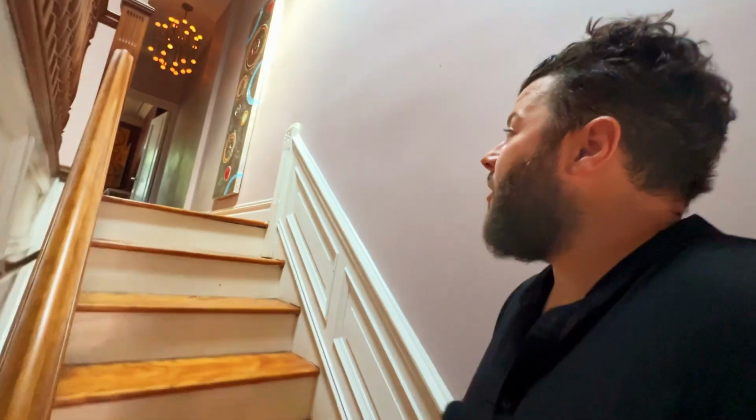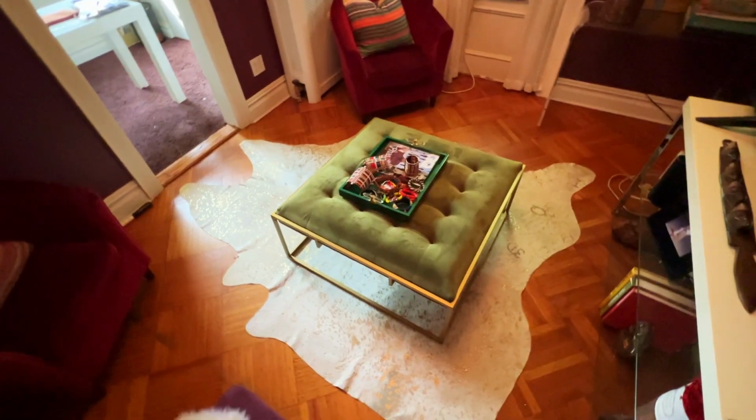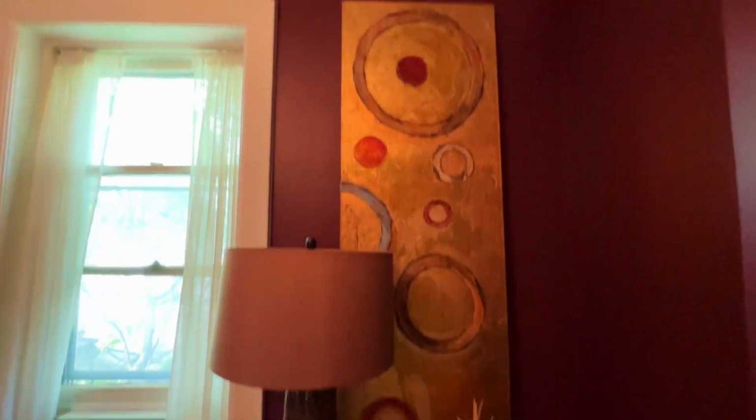Let's go upstairs. So you've seen the downstairs, you've seen the kitchen, the dining room, the living room. Let's go upstairs to the top floor. All right, we're going upstairs. All right, so up here is a TV room and an office area.